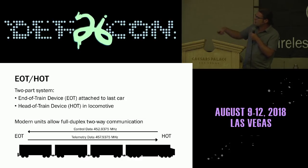So the system is a two-part, two-way, full duplex system. It's a frequency pair, and the EOT sends telemetry data forward, and the engine has a couple of commands that it can send back. I'll get to that in just a second. But it is full duplex, so if you want to hear both of them, you have to monitor both frequencies.